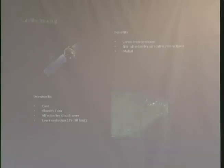Alrighty, where do UAVs fit into the data acquisition process? So, satellite imagery, it's been out there forever. Some of the benefits of satellites, they're not restricted by national boundaries. If you want a picture of corn in New Zealand and you're prepared to pay for it, you can get it. The FAA doesn't come into the equation. They're global, as I said. Some of the drawbacks, cost.